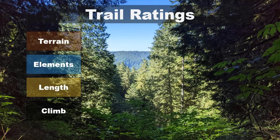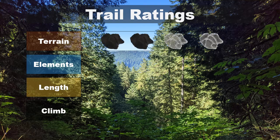Let's go over the ratings for this trail. First, we'll talk about the terrain. This entire trail is in great shape, but considering the fits and starts of elevation gain, including the short, steep scramble trail to the summit at the end, I'll give it 2 rocks out of 5 for terrain.